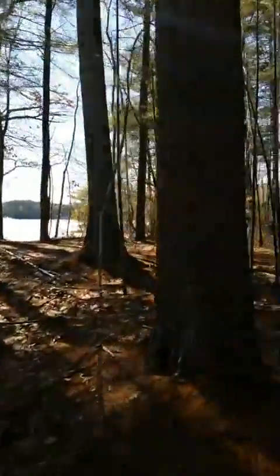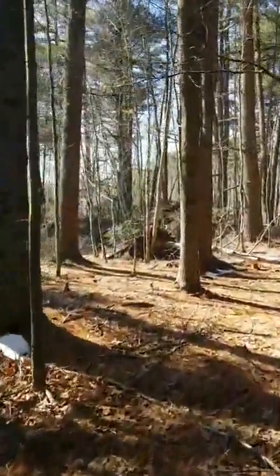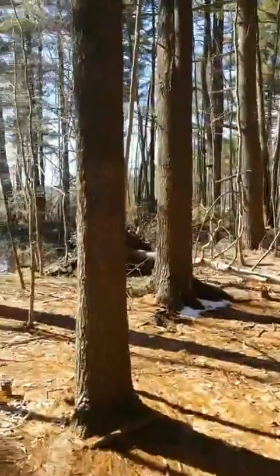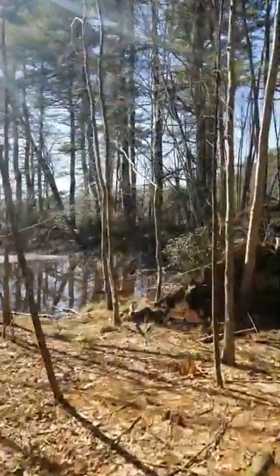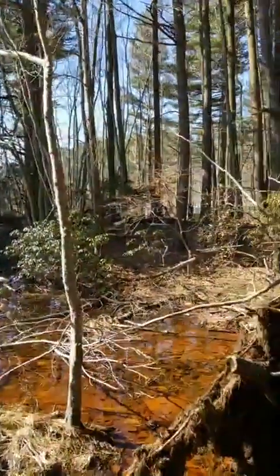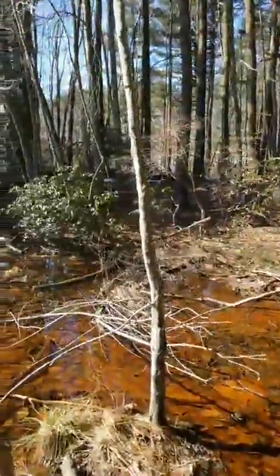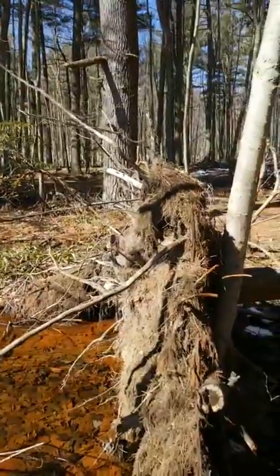All right, so I wanted to look at this. This tree came down, the roots are still intact, but what happens when the water spends a lot of time around the roots of the tree, it softens the ground so much, and then a good wind will knock that tree right down. So this tree tried to grow along the water. This looks like a maple, so probably a red maple, also known as swamp maple, and I'm pretty sure it is.